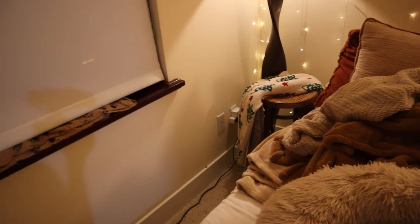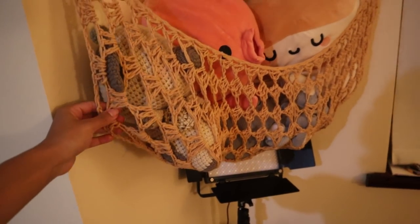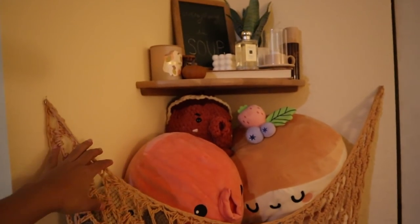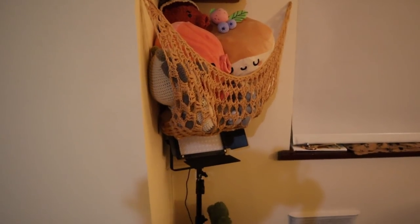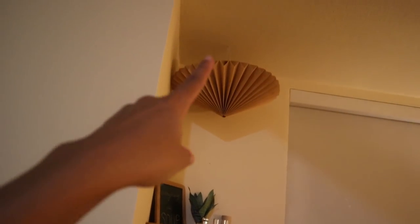So on Etsy, I found this little kid's stuffed animal holder, and I put it right under this guy. And it's perfect. I have it in the corner. The ugly light's there, I know, ignore it. I think it's so cute. So yeah, I have that.